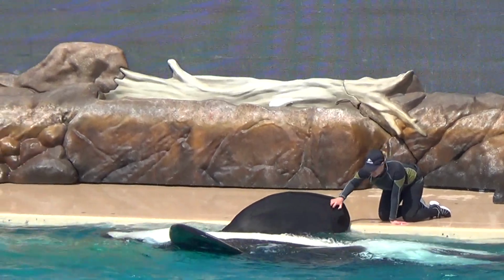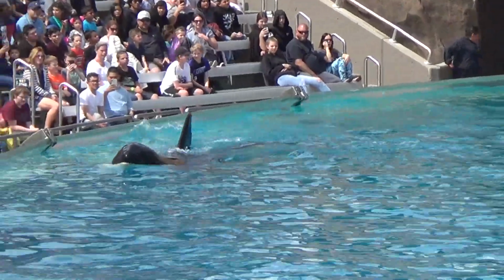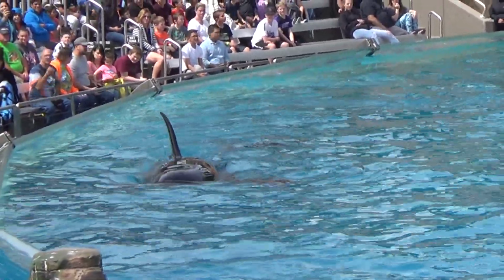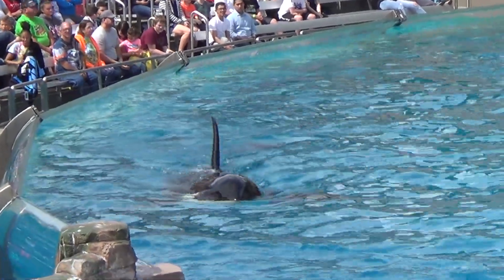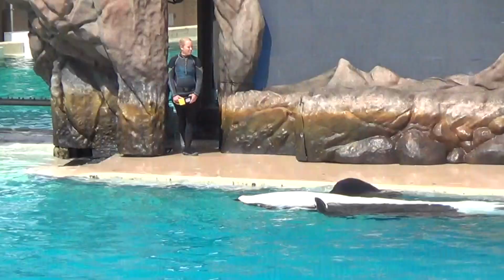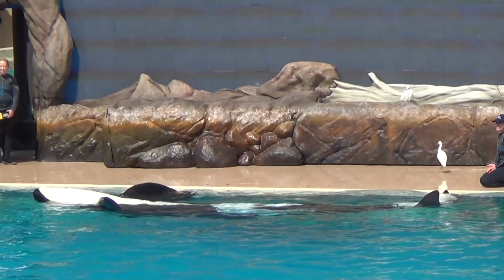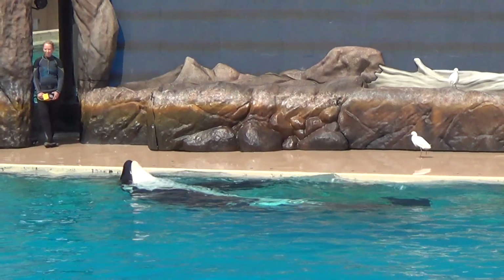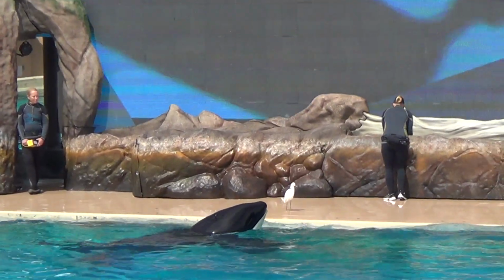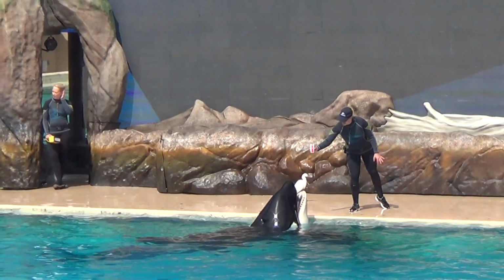Orcas use clicks for echolocation or navigation, whistles to socialize in the pod, and calls for group coordination and hunting. Developmental studies here at SeaWorld show that early on, calves learn vocalization from their mothers. But as they grow, they learn from others close to them as well.